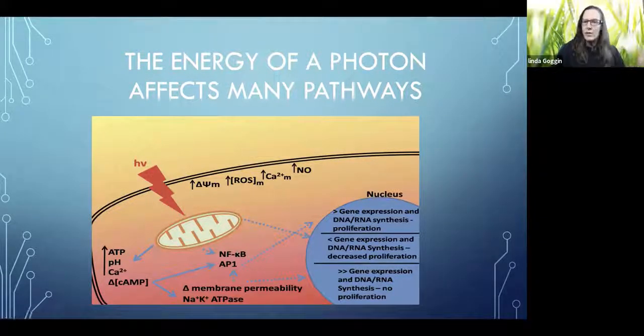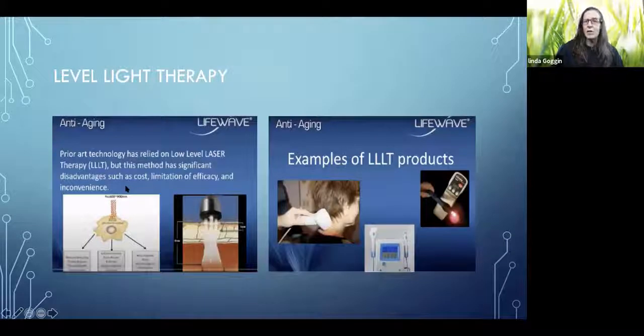This is based on research. Much of this is coming out of Harvard. Harvard has an excellent center that's looking at light therapy in people. It started in dermatology, and you can see here some examples of things that you might see, whether in the chiropractor's office or maybe your naturopath's office, and now MDs are starting to use light therapy.